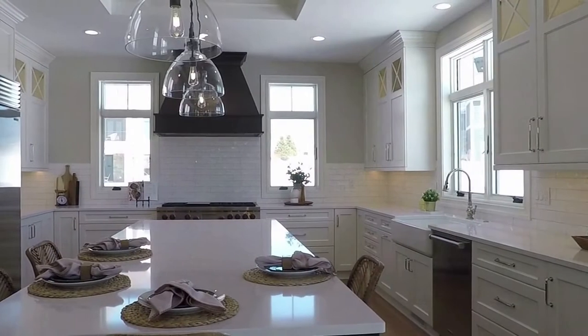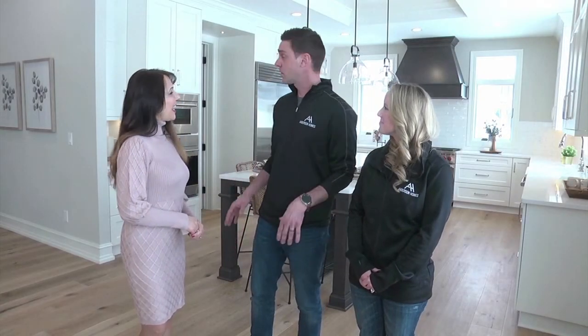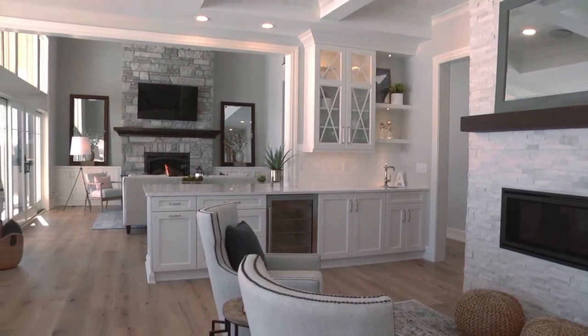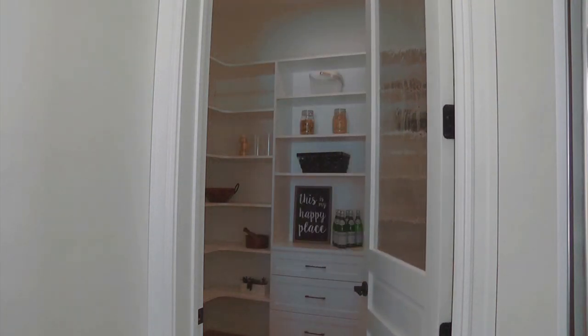A wow kitchen is a must in any new home, and you've certainly accomplished that here. Yes, absolutely. There was a lot of thought put into designing this kitchen. From where you stand in the kitchen here or towards the stove, you can see into the hearth room and the great room in the house, and also really expansive views out through the windows in the house. On top of that, we put in a really nice sized pantry that's kind of hidden back between the cabinets of the kitchen, so you have nice access when you're entertaining and cooking for friends and family.